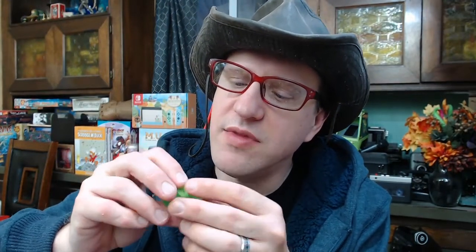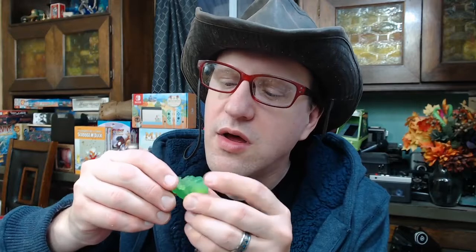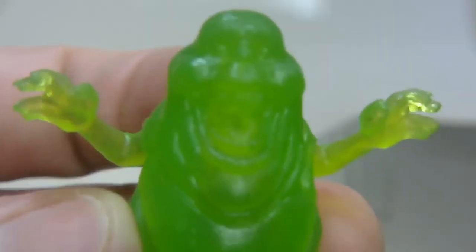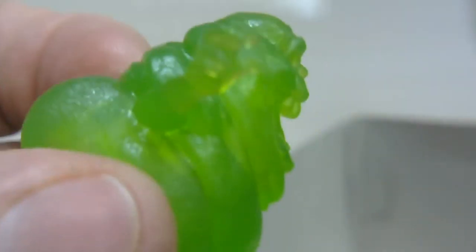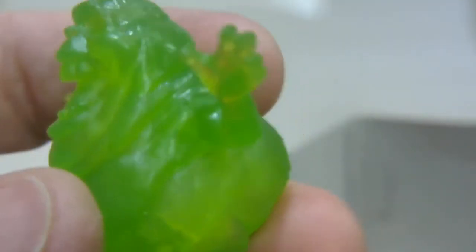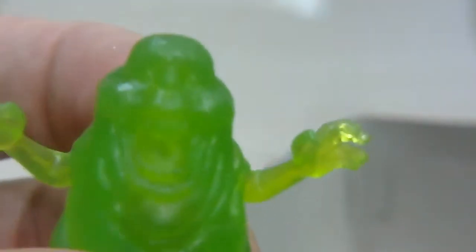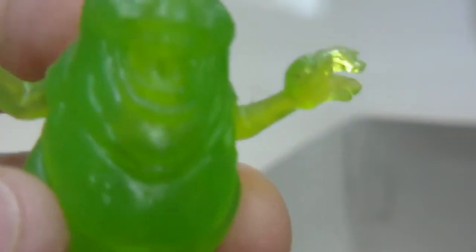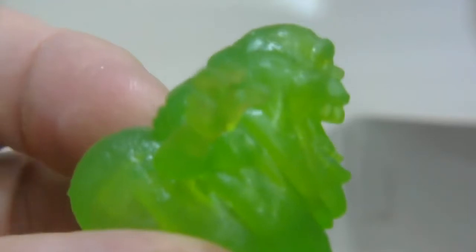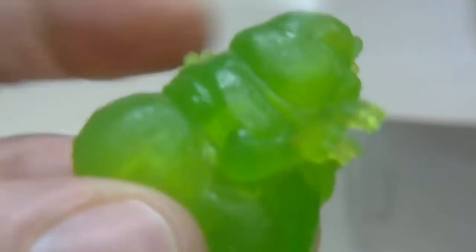Because it looks like there's something in here. I don't know, I didn't read the instructions. So I'm going to put Slimer... Oh, wait. Here, you should get to see Slimer super close. So this is Slimer, and it seems like there might be something inside, like maybe some kind of LED. We'll see if there's anything else with Slimer that makes him light up or something. But he looks great. It's a nice mold. Very detailed.